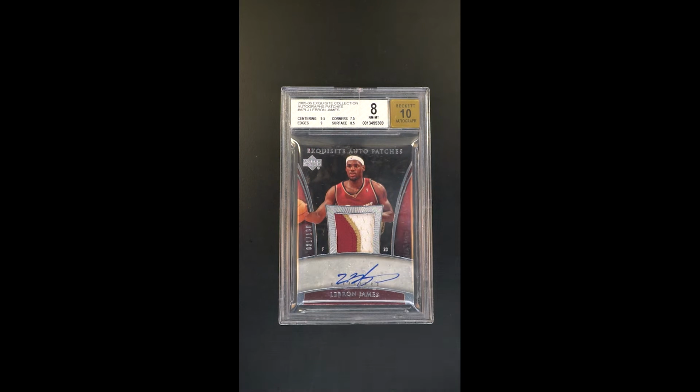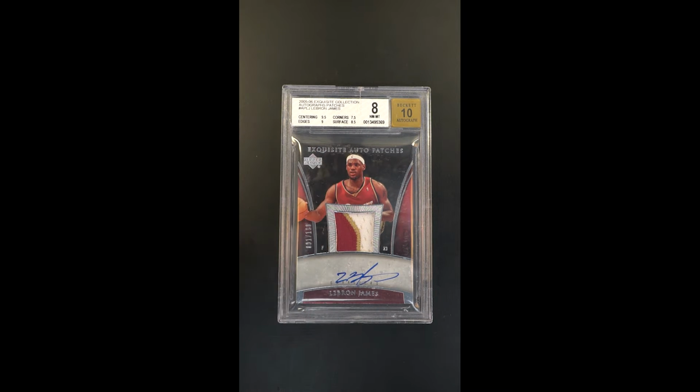It looks like a limited logo in a lot of ways. It's a somewhat more modest sized patch window, but very similar otherwise. Still out of 100 copies, as is typical for the autograph patches, but a very beautiful example here because of the patch quality, among other things.